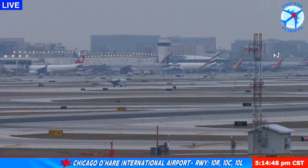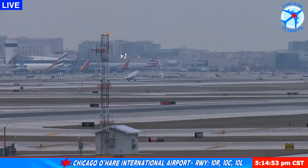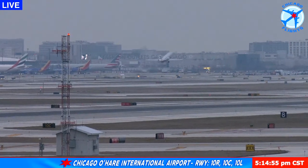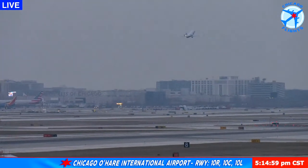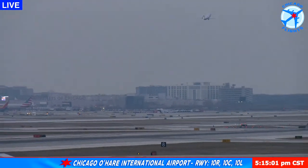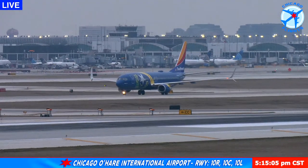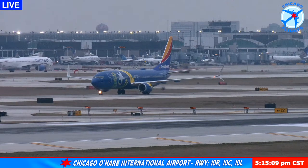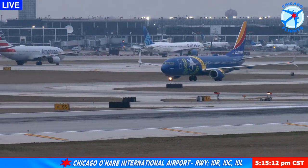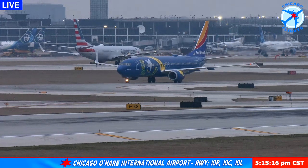Contact departure 125.0. American 1941, good night. Descend and maintain 7,000. 210, down to 7,000. 3014, reduce speed to 210, descend and maintain 7,000. Go to 210 first, maintain 7,000.